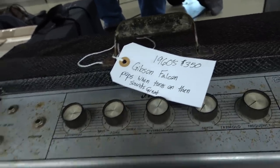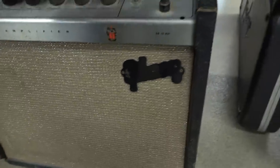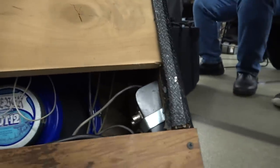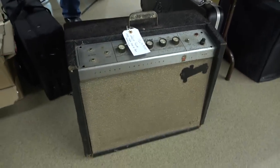You can see the holes in the top of the chassis. I'm missing the logo. The logo will run me about probably $35-$40 to get one. It's missing the back door, but he's got a piece of wood there. I'll probably spray paint that black. It's got a Weber DT12 speaker in it. That's a ceramic magnet. Original foot switch, and also what appeared to be the original RCA tubes.